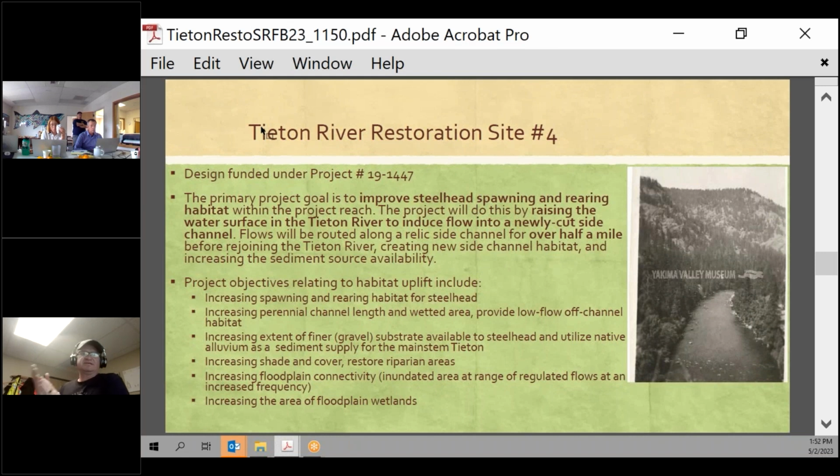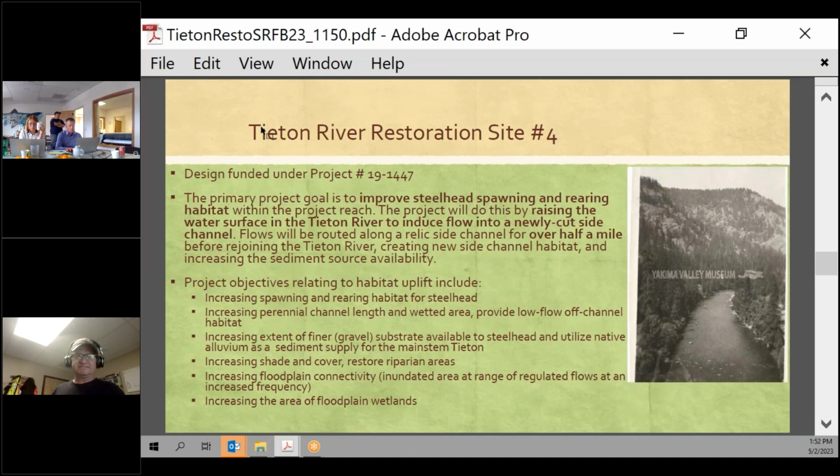So this, as I said previously, this design was funded under Project 19-1447 with the goals of improving steelhead spawning and rearing to induce flow into a side channel. And so utilizing a historic channel but inducing flow into that will create over a half-mile of new side channel habitat. So project objectives: increase spawning and rearing, increase perennial channel length and wetted area, increasing extent of the gravels and substrate for spawning, increasing shade and cover, floodplain connectivity, and area of floodplain wetlands. Next slide, please.